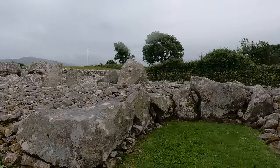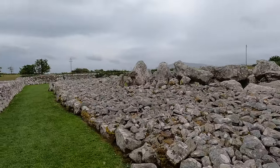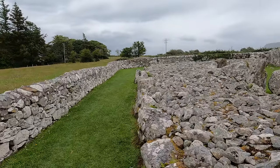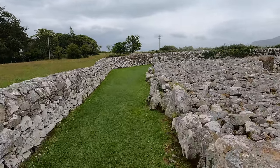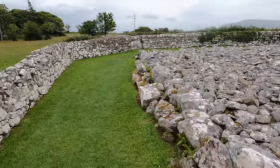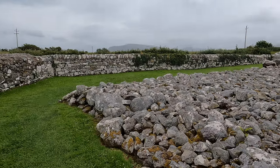And we're gonna finish up here and I'm just gonna do a lap around the external sections. Interesting enough, you can see where they've tried to keep the wall as straight as possible, considering they didn't really have any form of mathematics or physics. So fair play to them, they've really done a good job considering they didn't really have the tools for it. Or did they? Who knows?